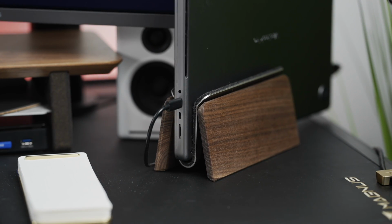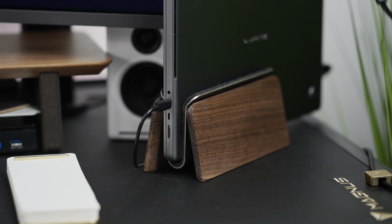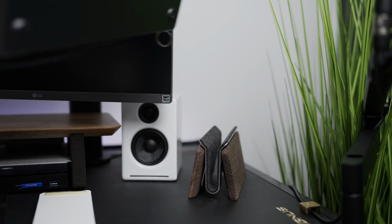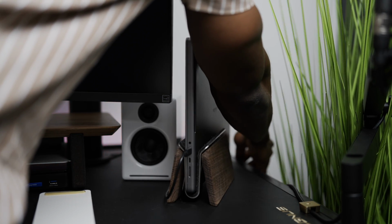Also, the dock looks insanely good and aligns really well with the black, gold, and walnut colors that we've used across the desk. Finally, we've got a felt type material on the interior of the dock to help in preventing scratches to the laptop's body.